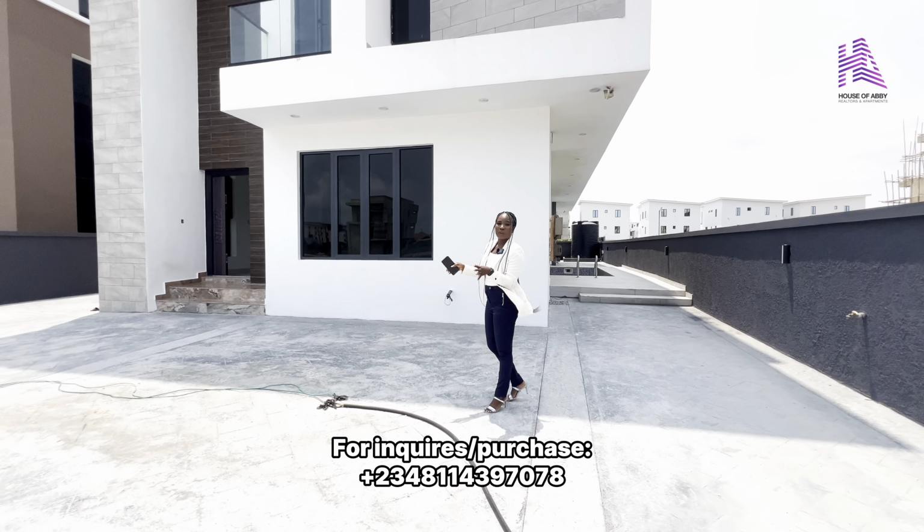So you have a space here just by your pool, which you can design as your gazebo for relaxation. And there is an entrance door right by the pool that leads you to the living room area. We are going to explore that together. And right over there is the space that leads you to the BQ. This home has a boys' quarters attached to it. So let's check inside together. Come with me.